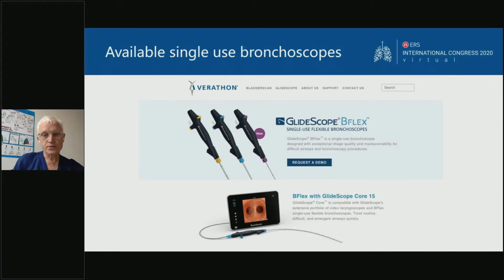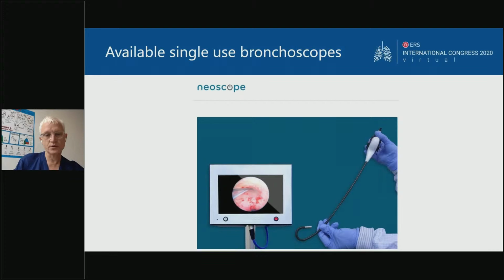GlideScope is also producing scopes, and many of your fellow anesthesiologists already know this firm because of the tubes that they use and make for intubation. So they have extended their program with bronchoscopes as well. And Neoscope is available at this moment, also mostly being marketed for intubation.